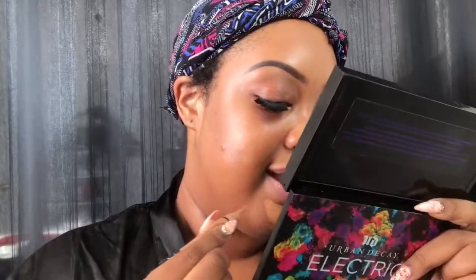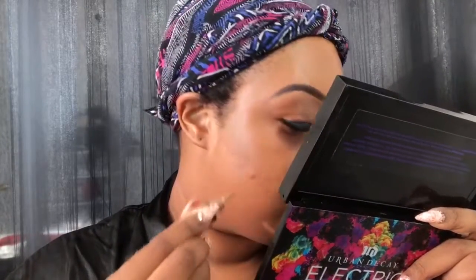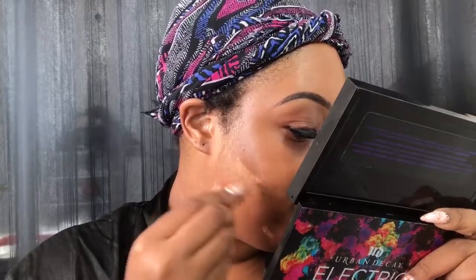So I'm going to take my LA Girl Pro Concealer and I'm literally just going to conceal the dark spots on my face. I had a lot of dark spots around my chin that I don't like, because I mainly break out around my chin, y'all. And I don't know why, I just do. And I'm starting to break out over here too. This area is just, I don't know, Satan is trying to attack me.